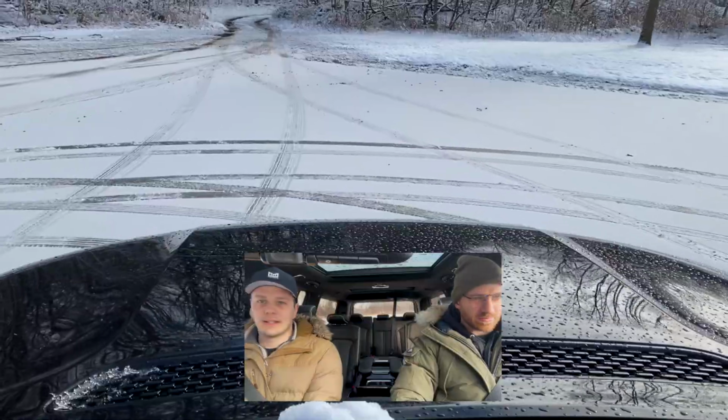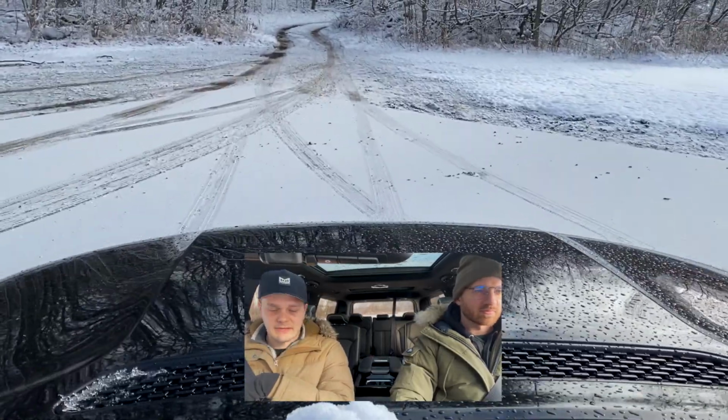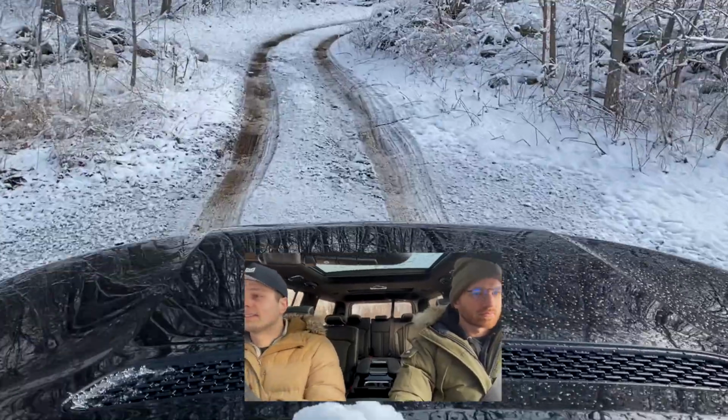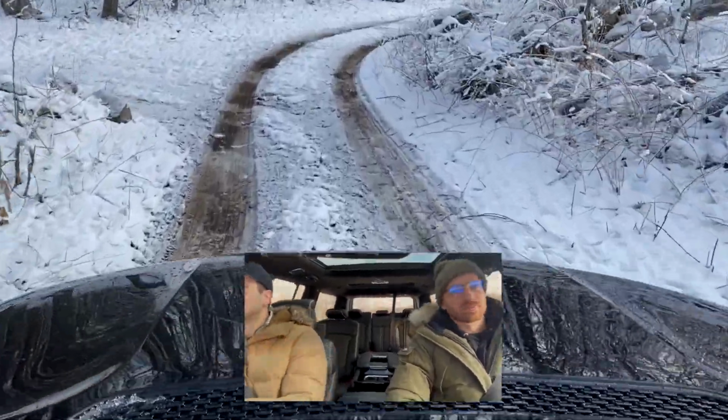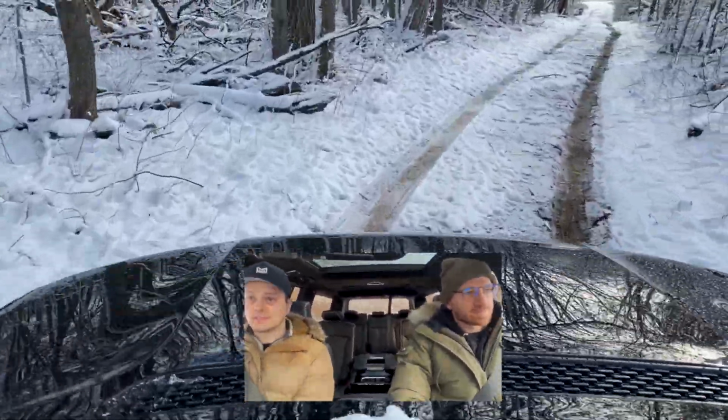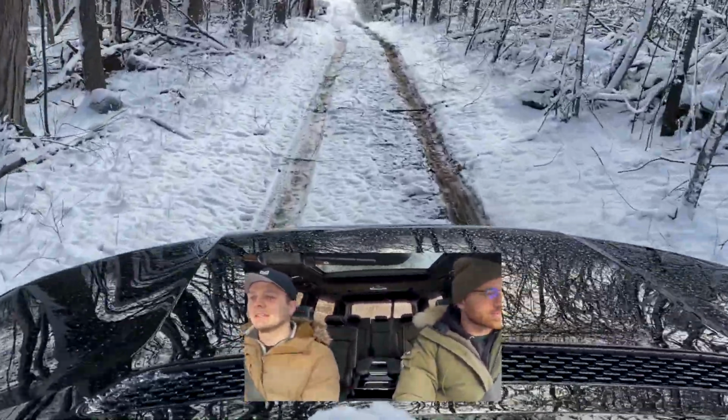Off-roading the Grand Wagoneer, thanks to Road America for letting us have a go on their course again. This is $110,000 as tested. So I'm pretty confident in saying that this is the most expensive, most luxurious thing that's ever been on this course. So we're gonna try to be a little bit nice to it.